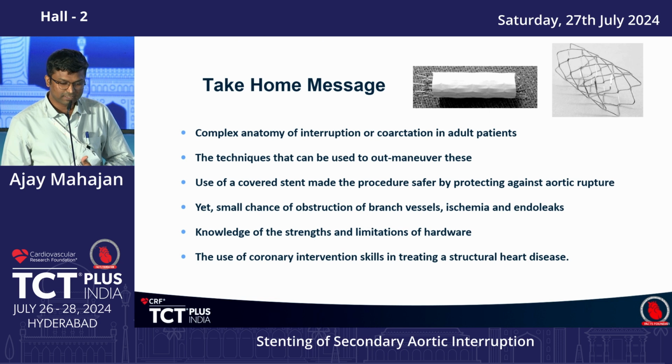So from this case, our take-home message is that complex anatomy of interruption or coarctation is usually encountered in adult patients as well. There are different techniques you have to use to outmaneuver these lesions. Use of a covered stent made the procedure safer by protecting against aortic rupture. However, there is still a small chance of obstruction of branch vessels, as well as a chance of ischemia and endoleaks. The patient has been in our follow-up for the last 1 year. However, we have not encountered any ischemia or endoleaks in this patient yet.